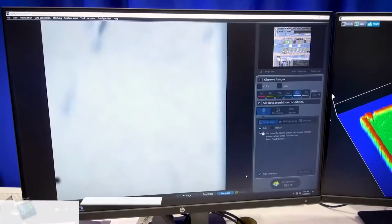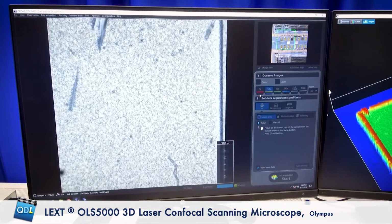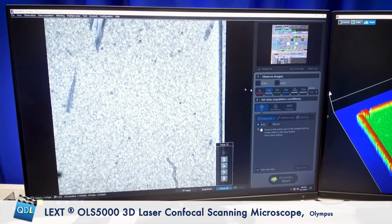For example, we have what we call multiple area acquisition. You will have just that window, which gives you all the information you need. A user with some kind of technical background can pick up the system very easily. Especially the younger generation, they figure it out. They got it in 10 minutes while we were talking about the system, and they took over. So it's very easy for the user to dive in deep.